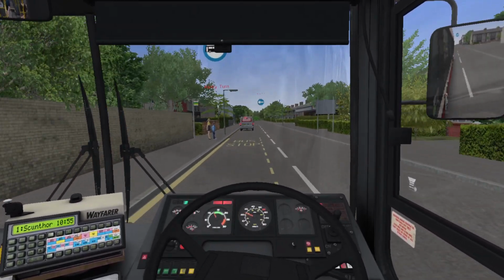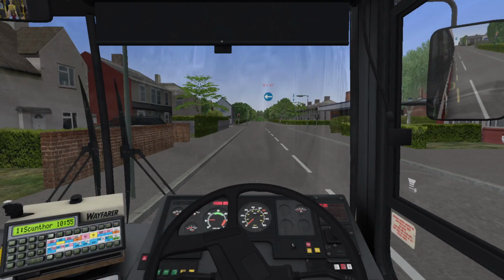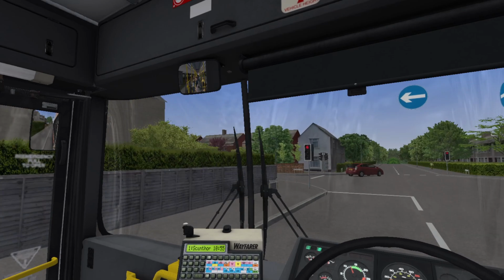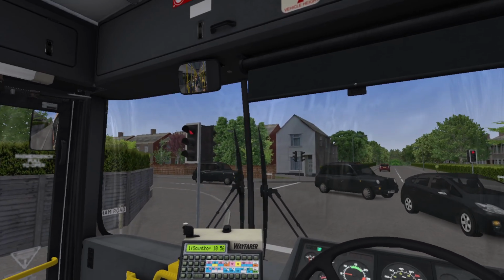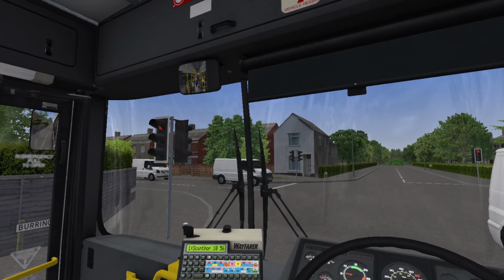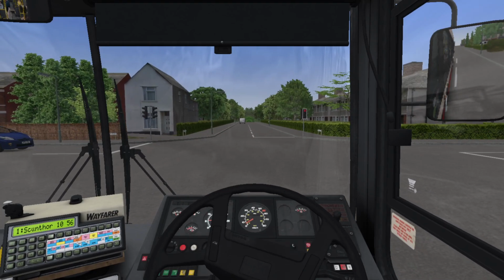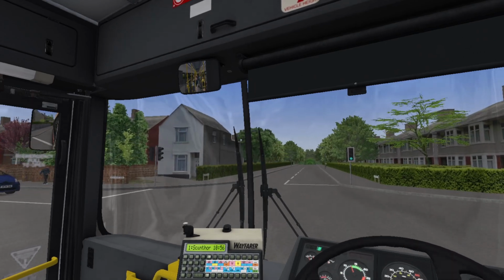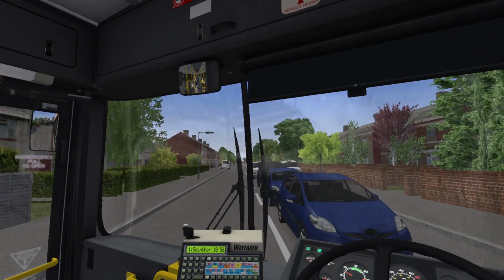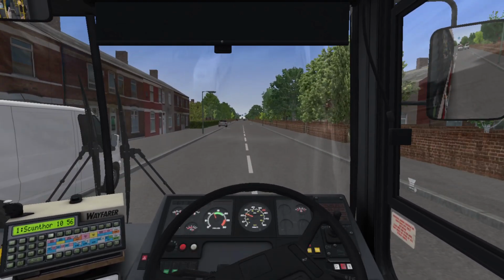So there we go, so just going past Ashby. I do also want to get a screenshot. Although I say that, it was totally out, the lighting, so I better not on that one. Slightly misjudged it there.